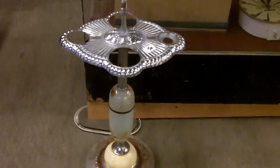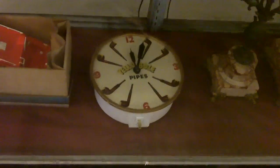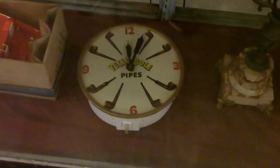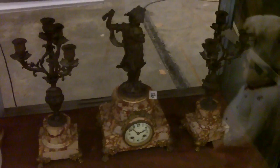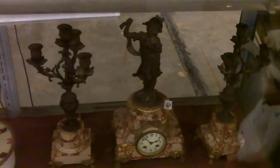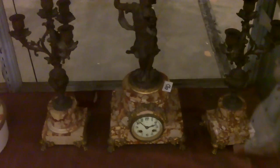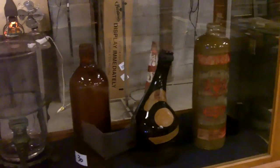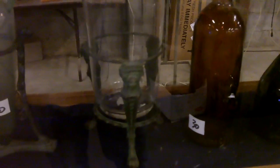That's a nice smoke stand. Real nice. That's a real cool light. You have to run an extension cord. Look at this awesome clock flanked by candlesticks, and those are, you know, brass. They're cast something. They are heavy metal, and that is marble, real marble. Cool clock inside there. All kinds of neato stuff. I don't know if you can see that real well.